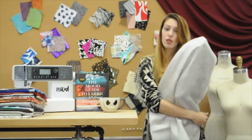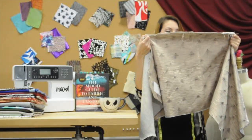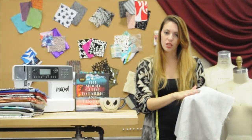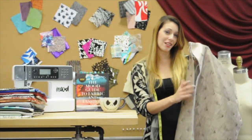And just so you know, the back is completely white and it's woven in, but it has a little texture to it. It's soft though, so it's fine if you wear it against your skin. However, for jackets, I would still line it because it would look more chic than if you left the white there.